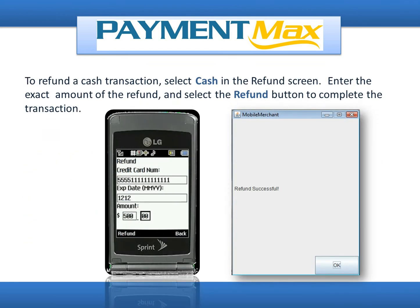To refund a cash transaction, select Cash in the refund screen. Enter the exact amount of the refund and select the Refund button to complete the transaction.